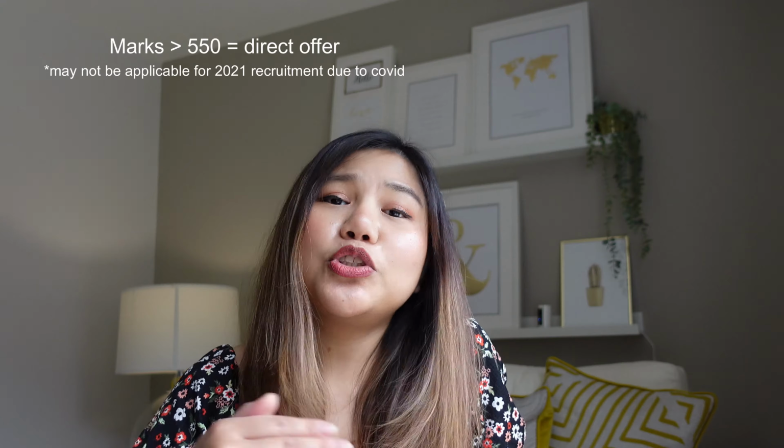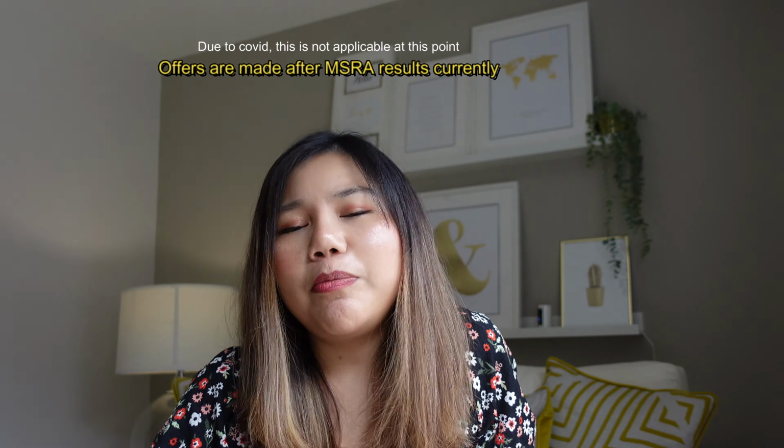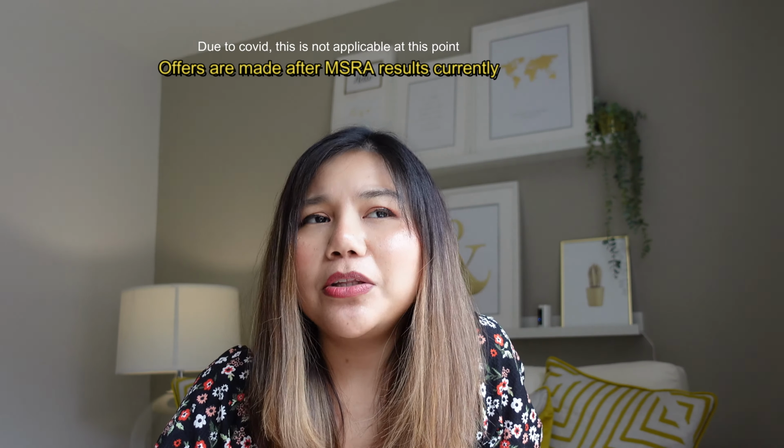Depending on how much you score, if you get more than 550, then you can go straight to GP training. But if it's less than that, you go through stage 3, which is the interview or selection centre. I went through the selection centre. I went to the interview in Hull. There were 3 stations. There's an actor, and 2 examiners in each station, and they will assess you on how you interact with the patient, your communication skills and your consultation skills, and they will score you on that.